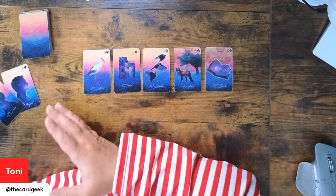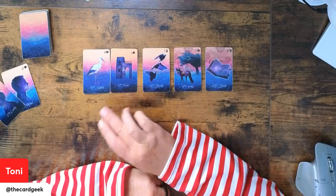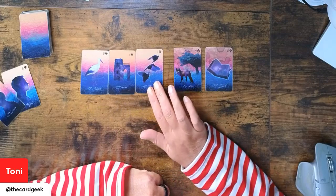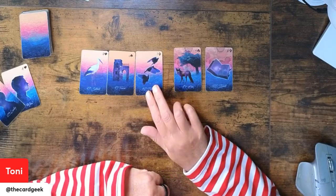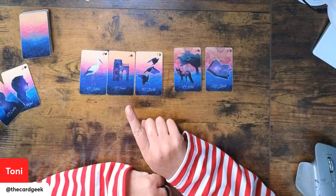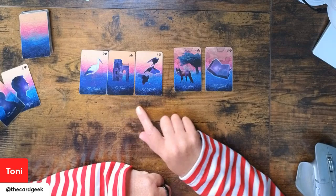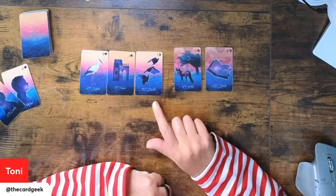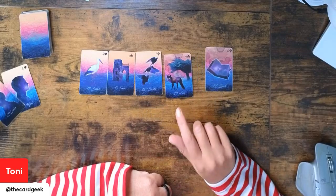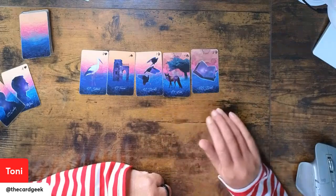As a narrative read, there are changes at work that actually may mean that you are working longer hours with the tower in the mix. It is requiring a great effort for the querent. So changes at work that may require a longer period of work with the tower, and it is extremely hard work because probably there's something wrong in the mix. Something's coming to light at the end with book.